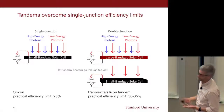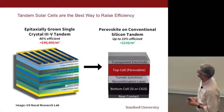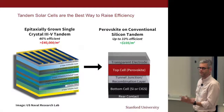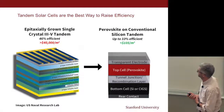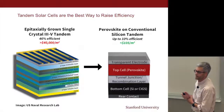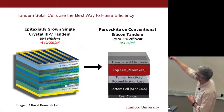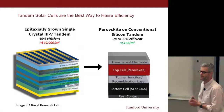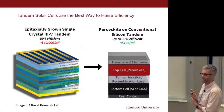And this definitely works. The world record solar cell has 46% efficiency. It has 4 solar cells stacked on top of each other. I personally think it is the most advanced semiconductor device that's ever been made. It costs well over $40,000 per meter squared, compared to about $80 per meter squared for silicon.